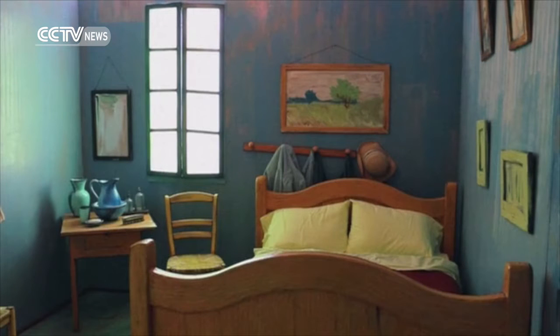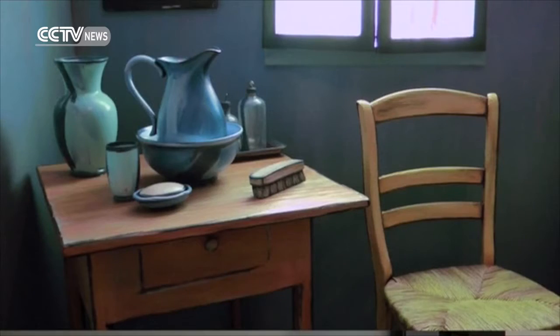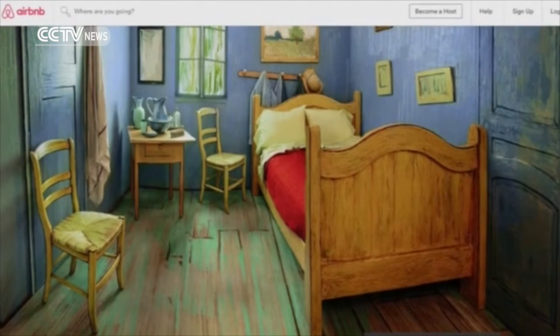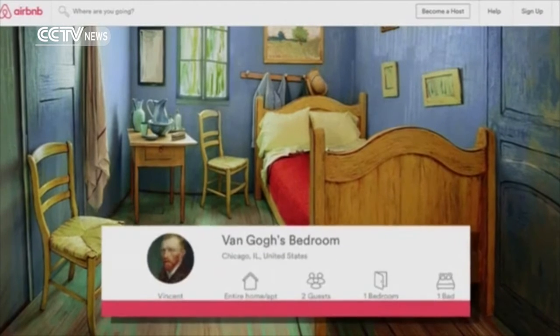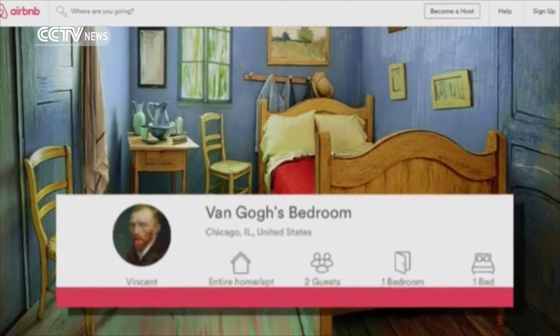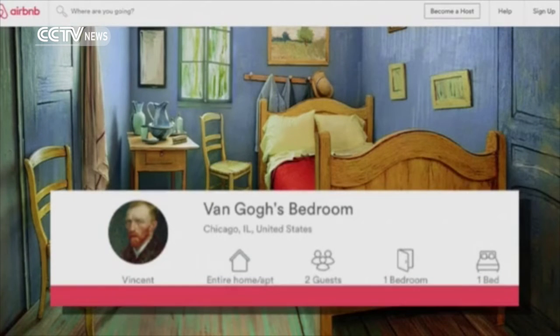Van Gogh's bedroom, a painting so enticing you feel you could step right into it. And now you can, for this is a life-size replica of his iconic work, available for the public to stay in. The room in Chicago's River North neighborhood is listed on Airbnb as if the artist himself were renting it.